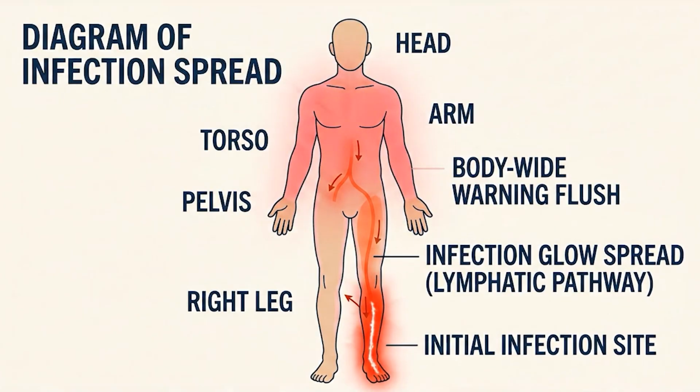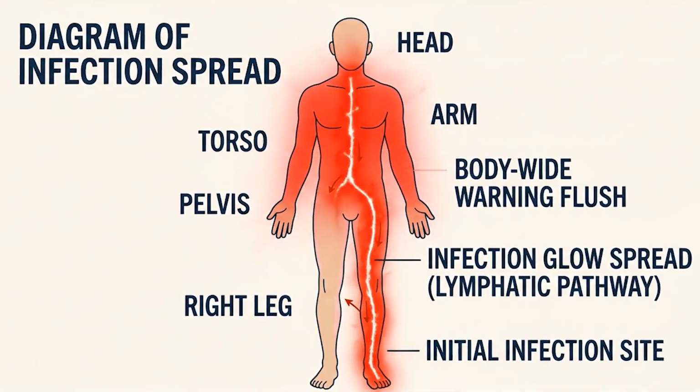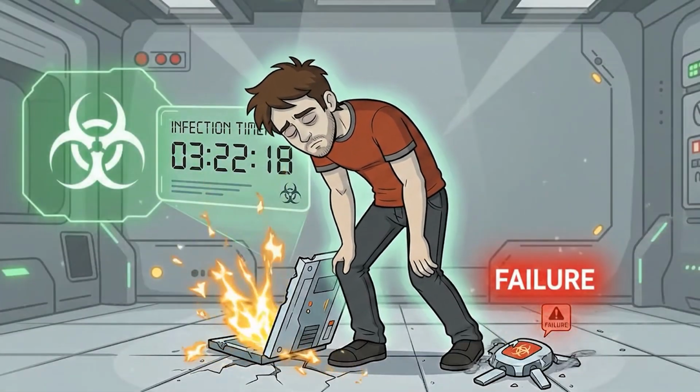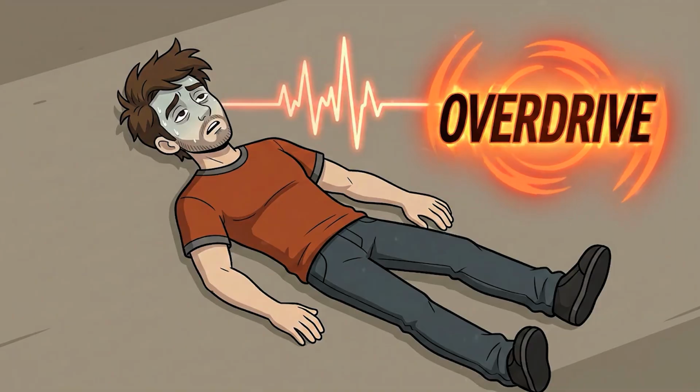Left alone, this turns into full-body sepsis in a couple of days. But Dave might not last that long, because while the infection plays the long game, his body is fighting a much faster war and starting to lose it. Back to the fast war.